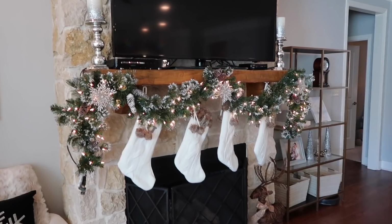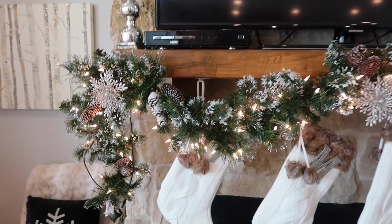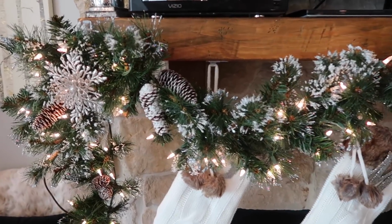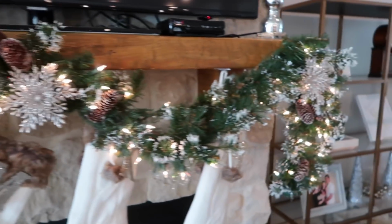On to our mantle. I keep these candlesticks up all year round, but the garland also matches the tree. And then I actually added the snowflakes to this. These are Christmas ornaments, and I just put one at each point up on the mantle.